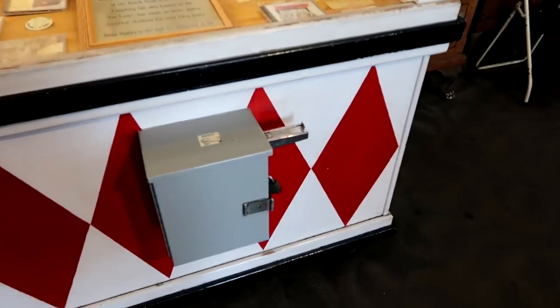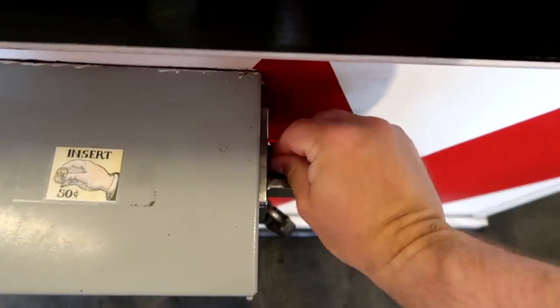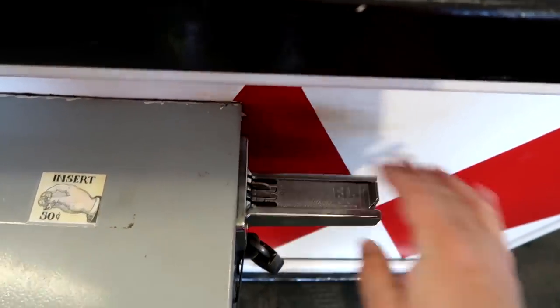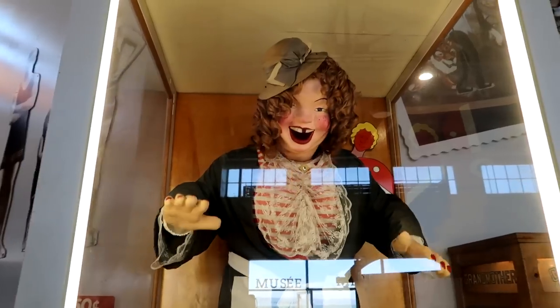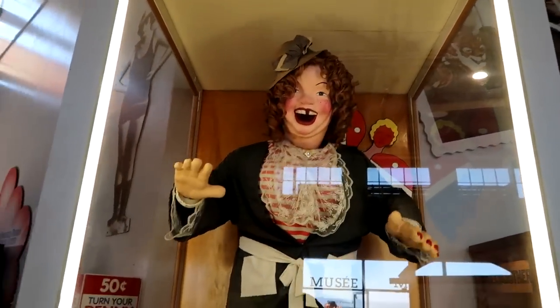You can activate Sal here with two quarters. So let's get Sal laughing here. Oh, there she goes. Always good for a laugh, Sal.